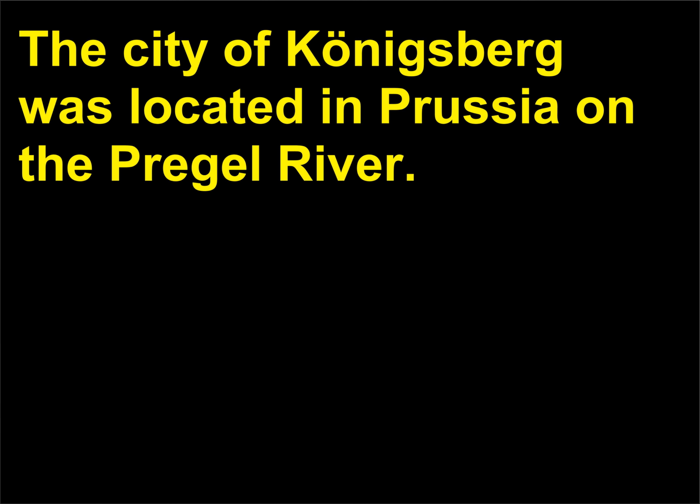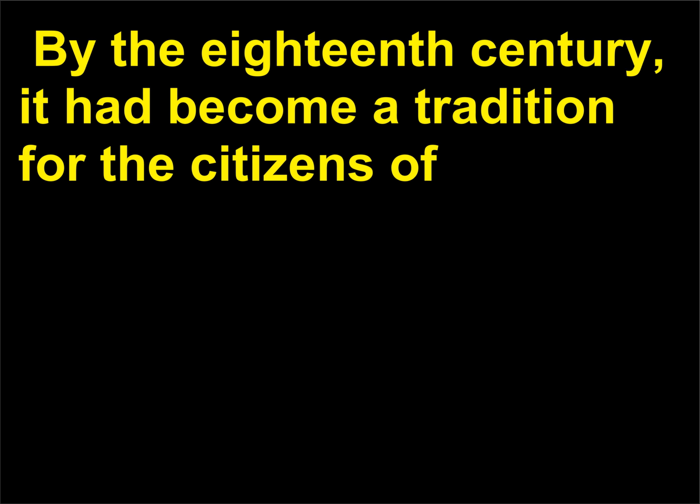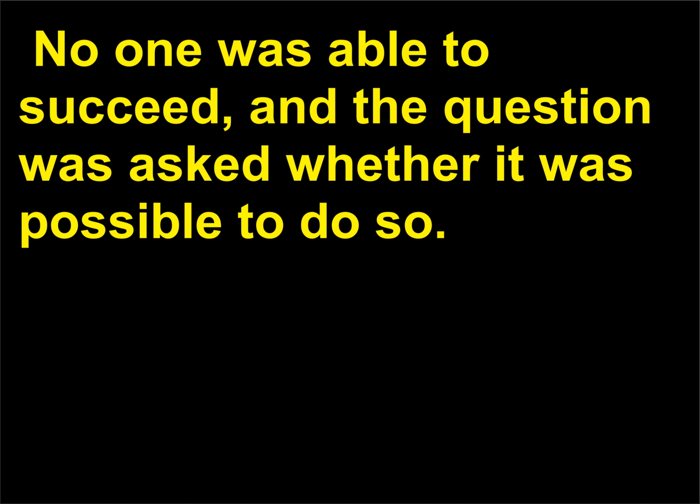The city of Königsberg was located in Prussia on the Pregel River. Two islands in the river were connected by seven bridges. By the 18th century, it had become a tradition for the citizens of Königsberg to go for a walk through the town, trying to cross each bridge only once. No one was able to succeed, and the question was asked whether it was possible to do so.